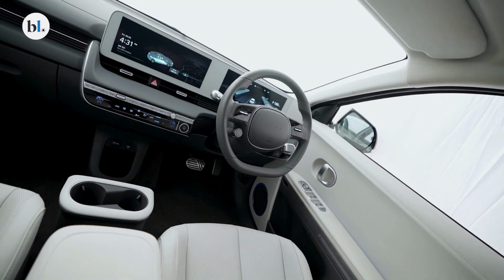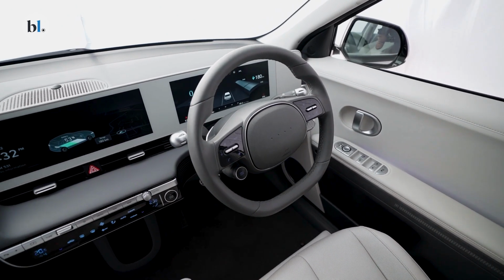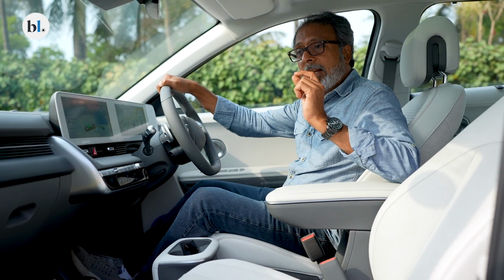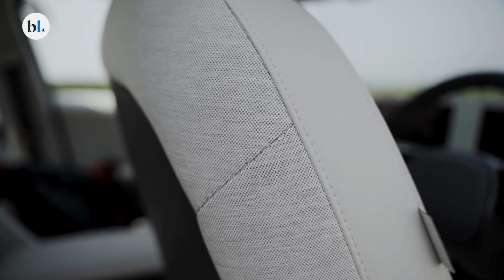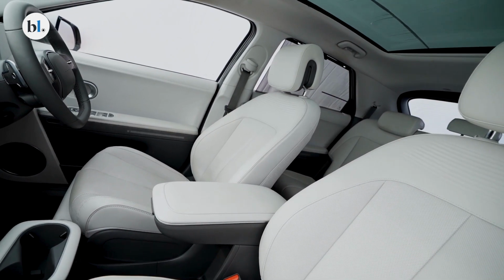And this 2-spoke steering wheel, great to hold, very sporty flat bottom configuration for the steering wheel, all the controls within reach. One of the key factors that makes this cabin special is the whole sustainability issue that has been brought into the cabin. Lots of stuff that you see here are sustainable materials.